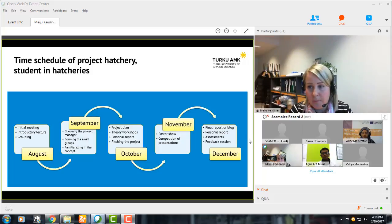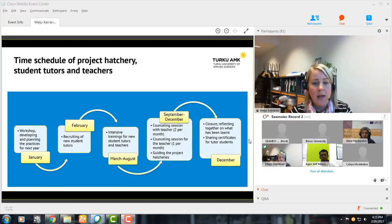And in the end of the project, an important role is assessment, which is based on peer, self, and teacher and student tutor assessments, and also a feedback session with the client and with the group and with the teacher and tutors and so on. And there is the schedule for the student tutors and teachers.